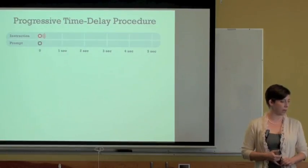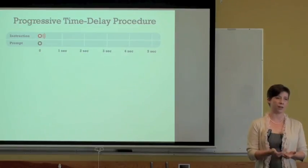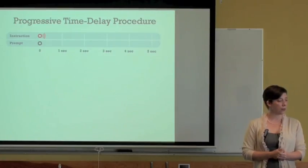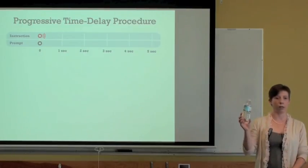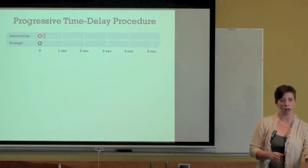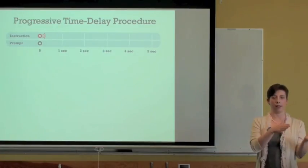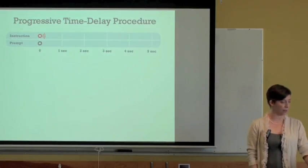So let me show you what progressive time delay looks like briefly. At the top is the instruction, and then the prompt is the thing that you use to occasion behavior initially, but the thing that you try to remove. So with a time delay, you might do something like, this is a different kind of skill, but what is it? Cup. This isn't a cup, but you hold up something, what is it? Bottle. So the amount of time between the instruction and the prompt, there's no time. You're just basically saying them back to back.